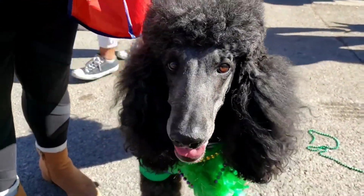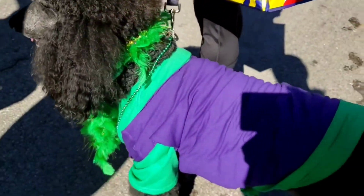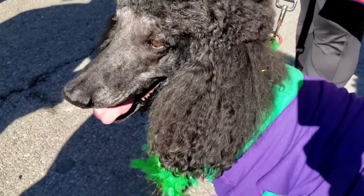I was so proud of Max. He was really hanging in there. He was so good. And here's a good look at his costume that we made. He's just got this homemade vest and the green shirt, just like I was wearing. Just something simple that we put together, but it had a big impact.